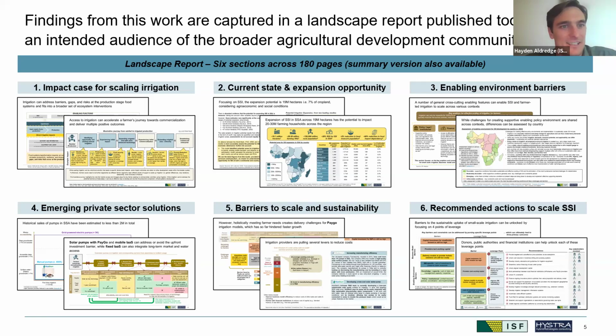The intended audience for the report includes really all actors across the broader agricultural development community: private sector, investors, government, researchers, as well as recipients of irrigation themselves.